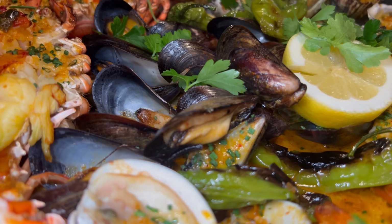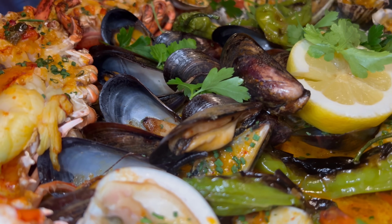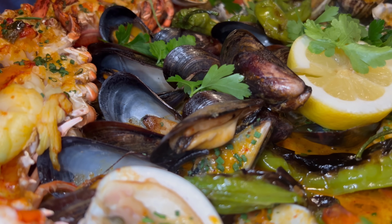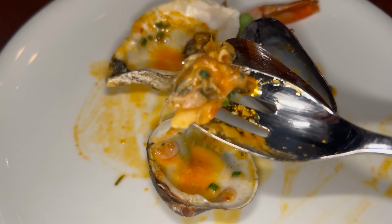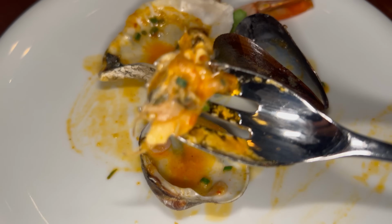Again, that yuzu chili butter sauce is working wonders here. I don't know if I would ever not want that sauce on seafood. Another good one. I like the mussels here. All right, everyone, now the last bite that I'm trying from the appetizer round is gonna be the clams. Really good looking clam here. I've really liked everything in the seafood platter so far, and I'm guessing this is gonna be the same.